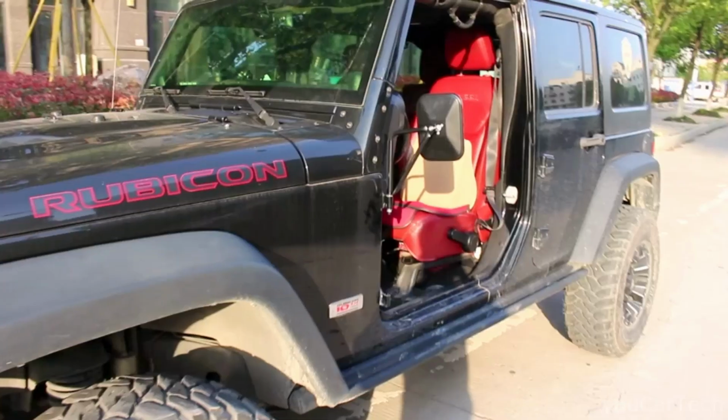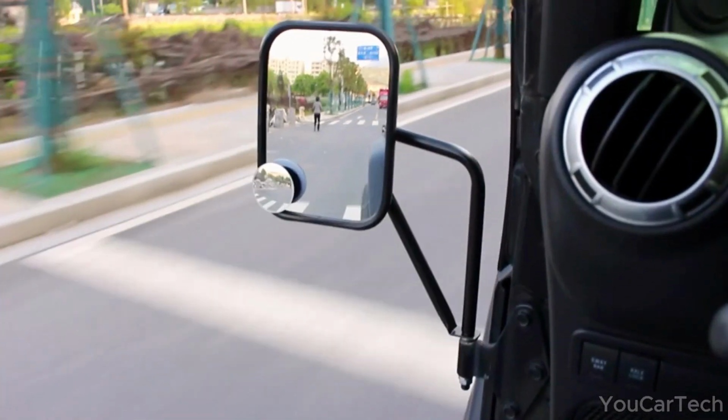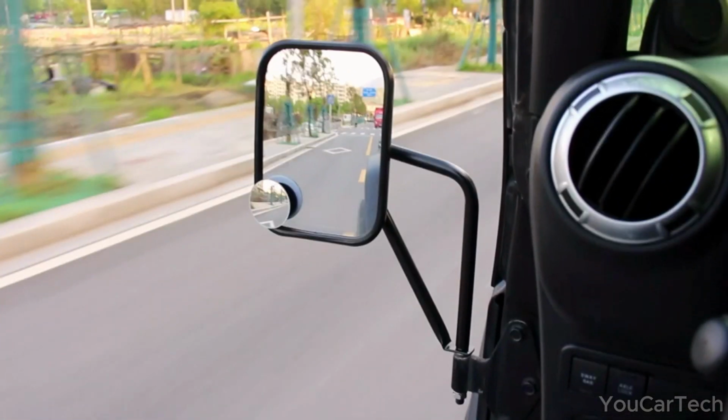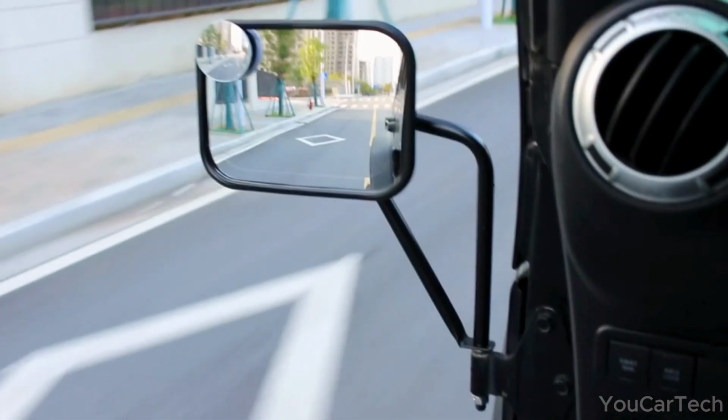Installation? A breeze. No fussing with disassembly each time you hit the trails. Just wrench and you're all set. Get ready for clearer vision even on rainy days with the bonus waterproof film.